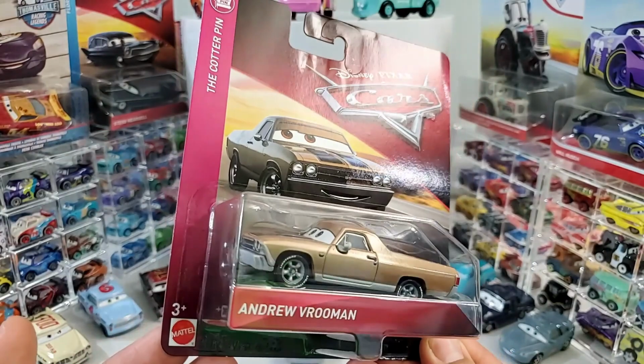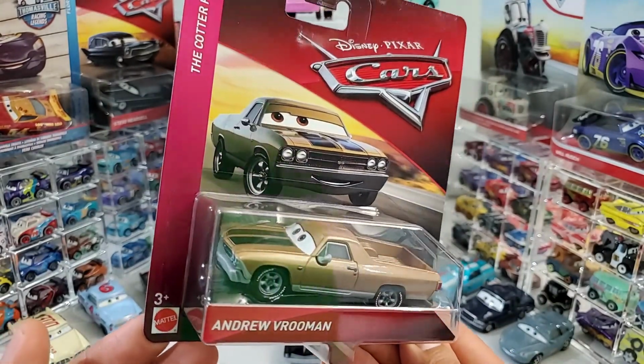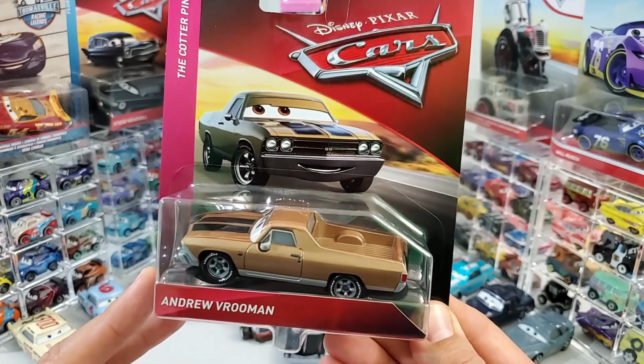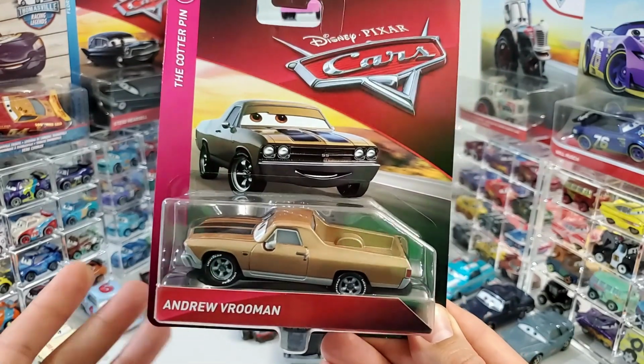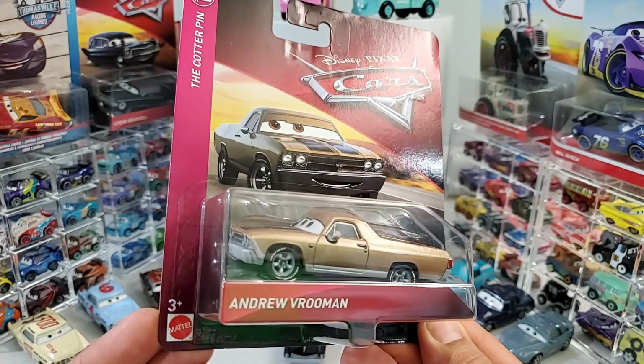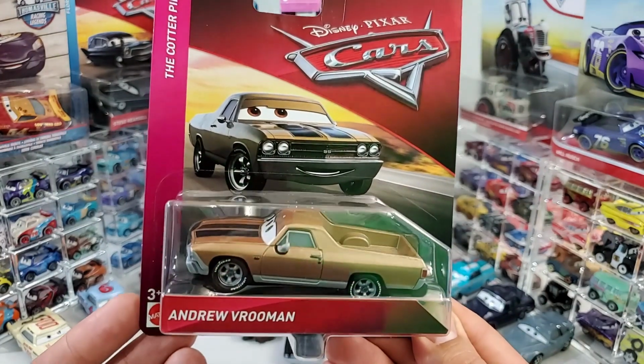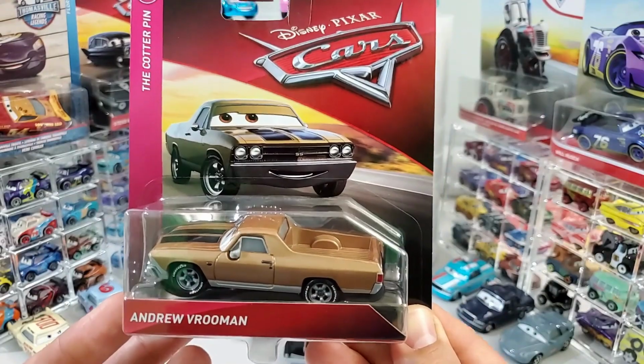Yes, ladies and gentlemen, please welcome the El Camino 1964 Super Sport, and that's how we want to call him. Andrew, it must be Rumen. Probably the V is silent.